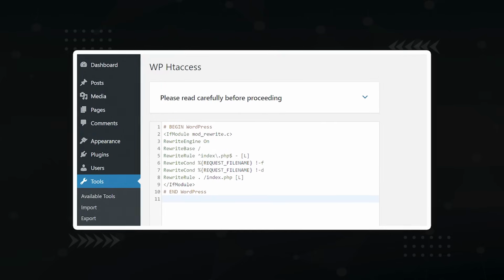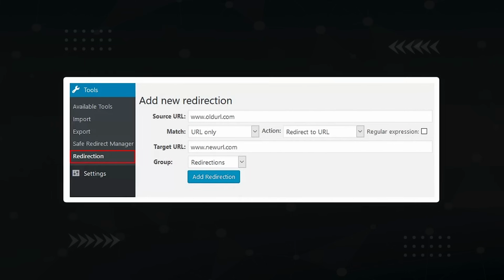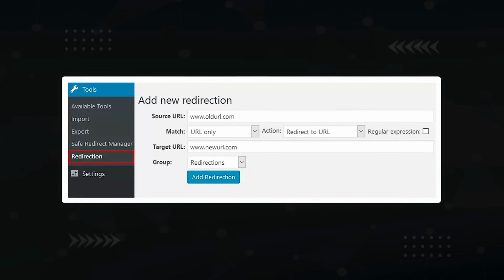Normally, you'd edit your htaccess file to add some code to handle this redirect, which works, but if you mess up your htaccess file, Lord help you. The Redirection plugin gives you an easy interface for creating redirects that's impossible to mess up.